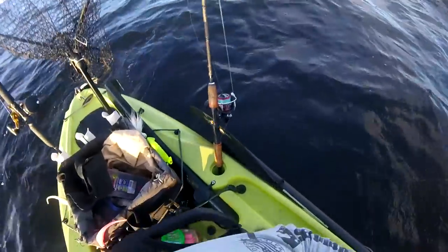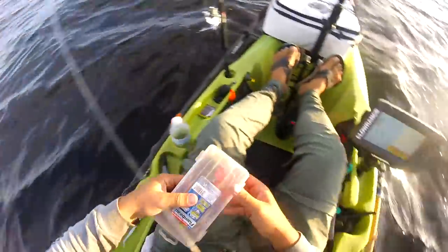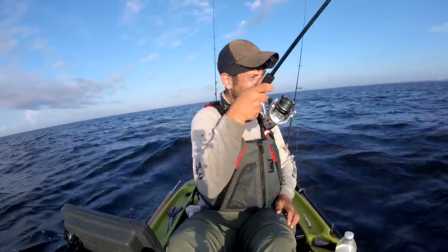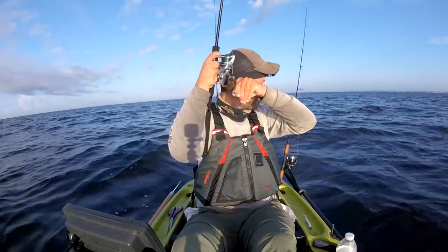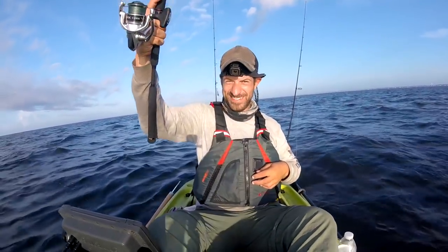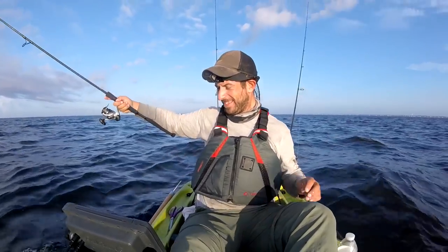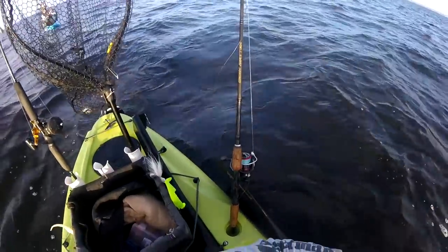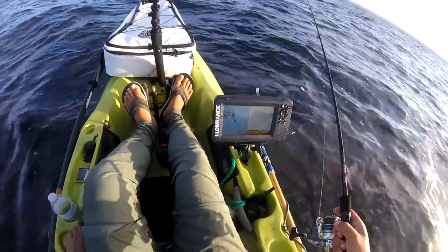Damn, just bit me right off. I think I found some bluefish. Holy crap! Damn, that thing is huge! I think that's a ribbonfish, right? It's supposed to be good to eat. Yeah. It's a good amount of life on this piece.